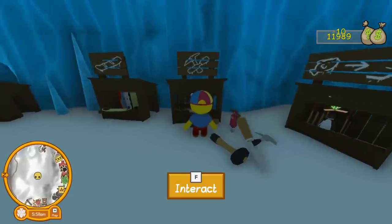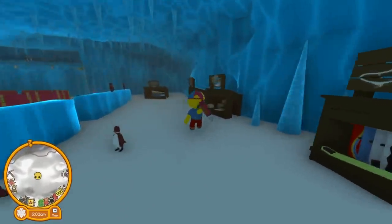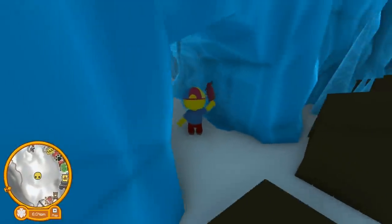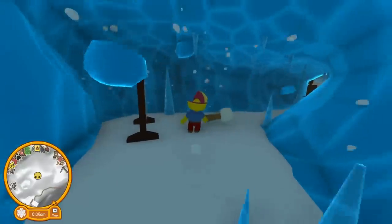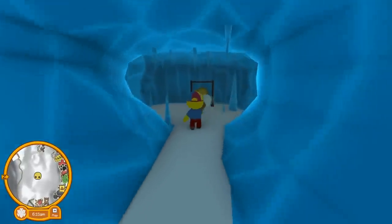There's a chisel. Okay, first of all, I'm taking this. This will surely do something. Hit it on the wall. Oh my goodness, it actually did something. Okay. Definitely. Oh. Oh. What?